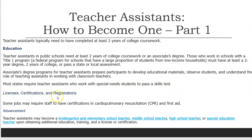Licenses, certifications, and registrations. Some jobs may require staff to have certifications in cardiopulmonary resuscitation, CPR, and first aid. Advancement. Teacher assistants may become a kindergarten or elementary school teacher, middle school teacher, high school teacher, or special education teacher upon obtaining additional education, training, and a license or certification.